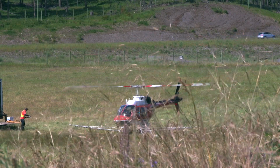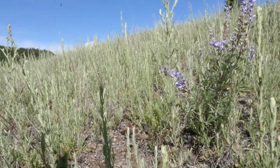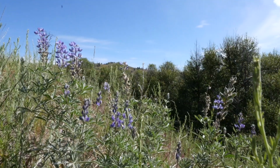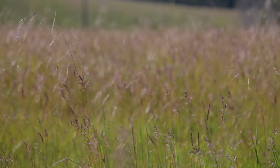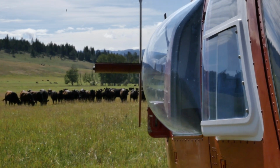There are vast areas of rangeland and grasslands that are a monoculture of introduced species of invasive plants, spotted knapweed being one of them. They release chemicals that suppress all other native grasses that are trying to survive, that are beneficial for wildlife and for cattle grazing.